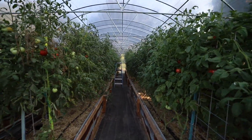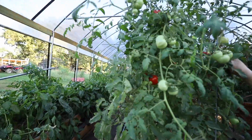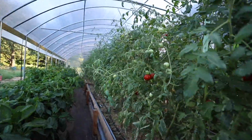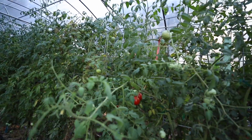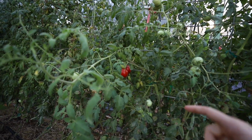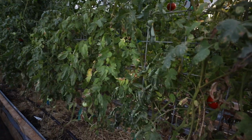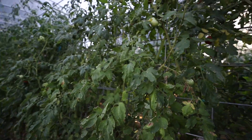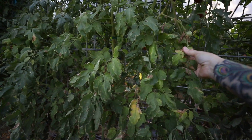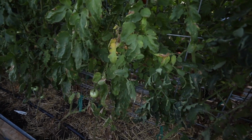All right, we have a lot of tomatoes to pick back here. I haven't harvested back here for a few days and the tomato plants are loaded. So we're gonna pick the hybrids first and I'm gonna weigh them and then we'll move over and get the others. Now you can see even my plants in the high tunnel are starting to show some sickness, little crispiness, yellowing.